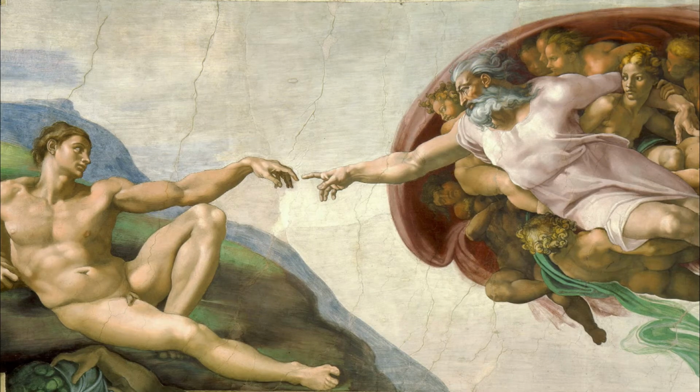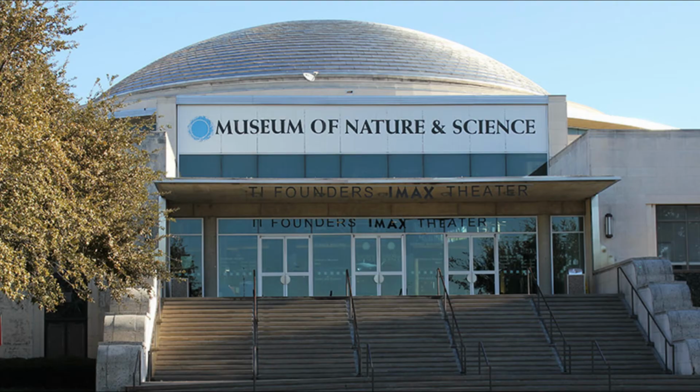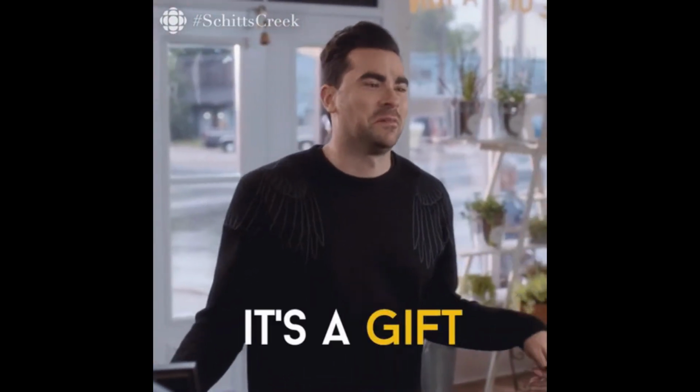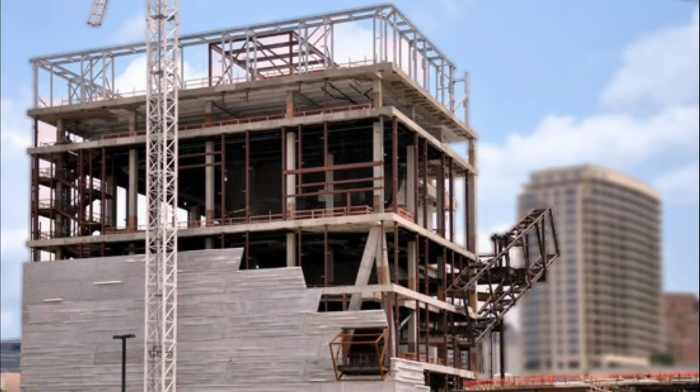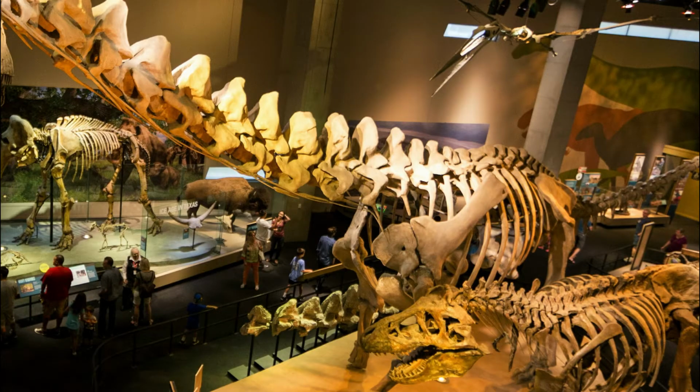The genesis of the museum is a merger of 3 museums back in 2006. So they merged the Dallas Museum of Natural History, the Science Place, and the Dallas Children's Museum. Later, in 2008, the 5 children of Ross Perot donated $50 million as a gift to create this museum. Ground broke in 2009, and the museum you see today opened in December of 2012.